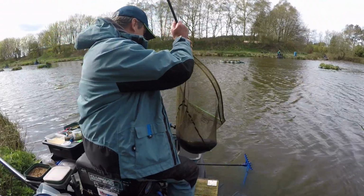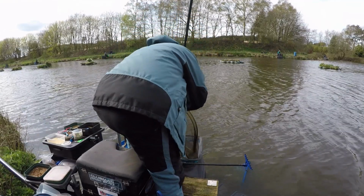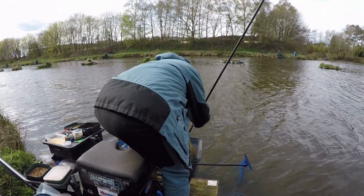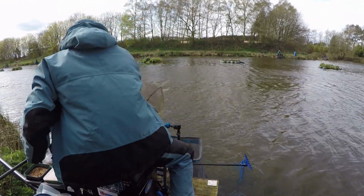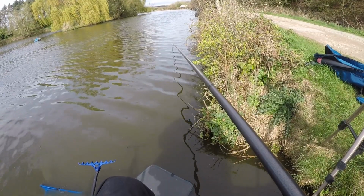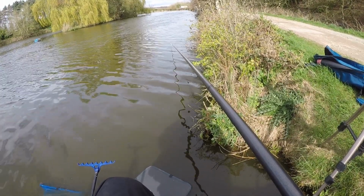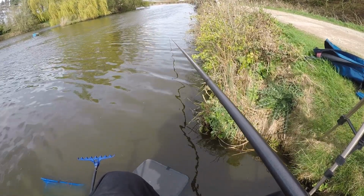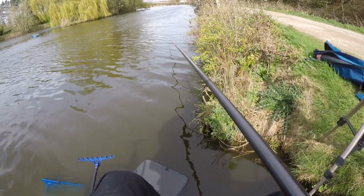Must be £10. Maybe more. I've had another full pot of pellet caster. Well, it's nearly all pellet, just some old casters I've got. I'm going straight over it with a full worm.